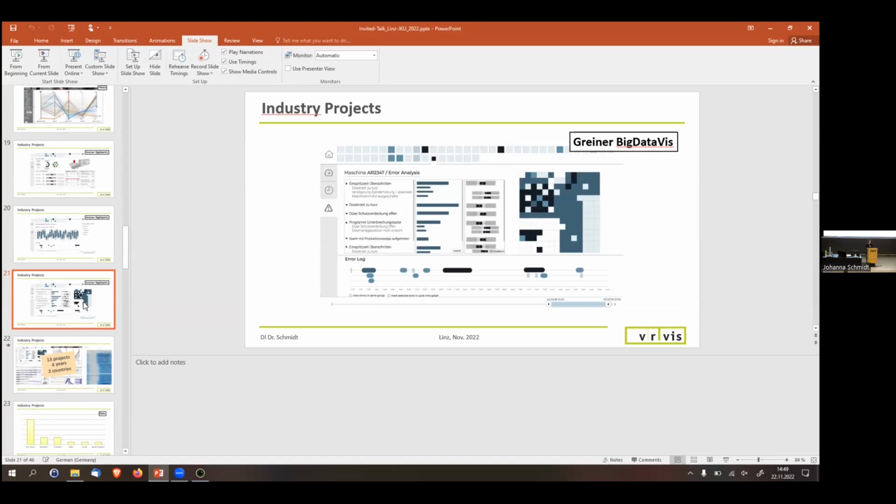Not sure. I would have to ask Wolfgang, and I would have to check my sheet. I think they didn't publish it. No, it was a web-based tool. Greiner is a paper production company in Austria, and the title of the project was Greiner Big Data Viz. But I think they didn't produce a publication out of that. No. Okay, thank you.